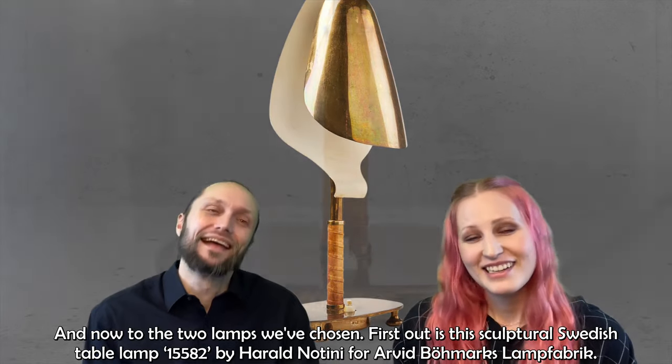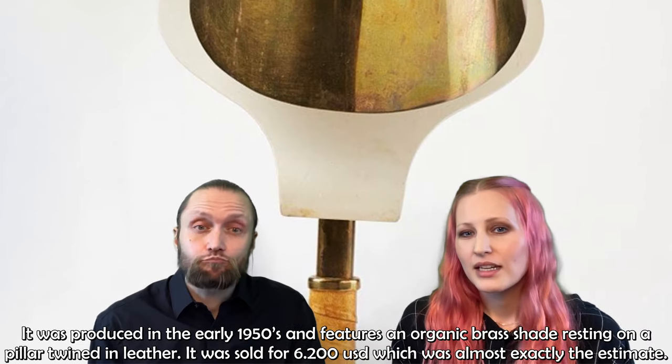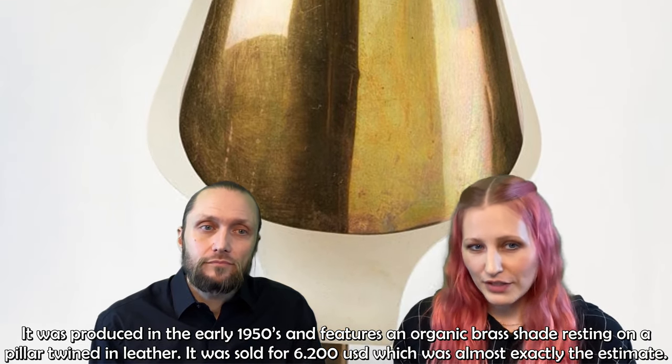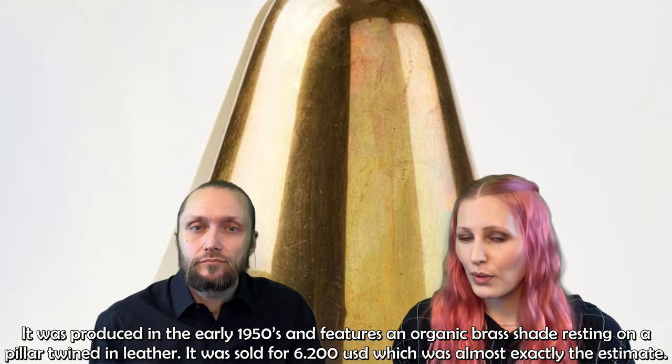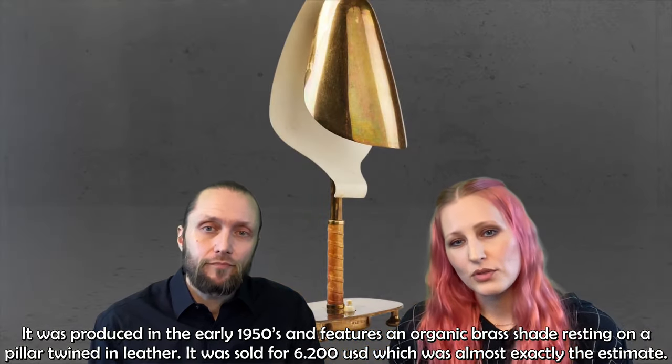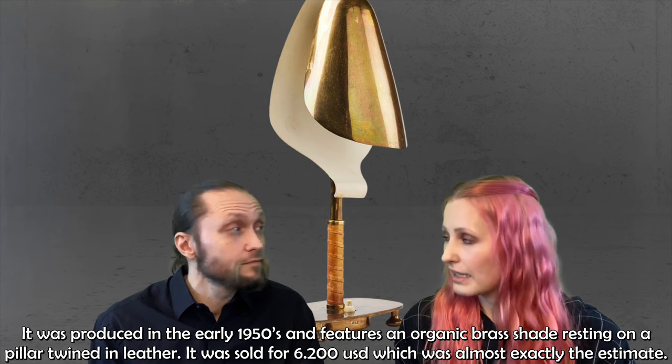15582 by Harald Notini for Arvid Böhlmarks Lampfabrik. It was produced in the early 1950s and features an organic brass shade resting on a pillar twined in leather. It was sold for 6,200, which was almost exactly the estimate.